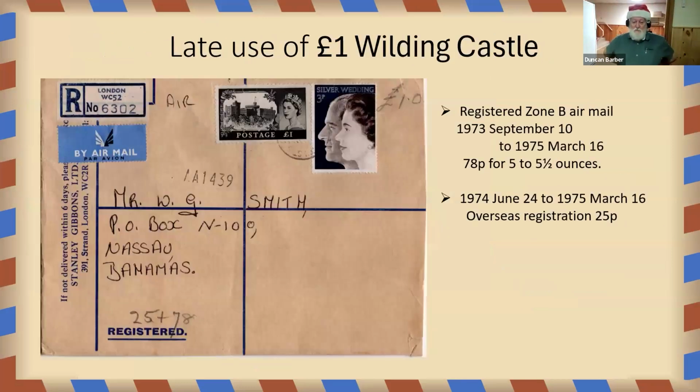Yes, telling you that the pre-decimal stamps were invalidated. Well, yes, but not the £1 values. So this one correctly pays the registered rate.